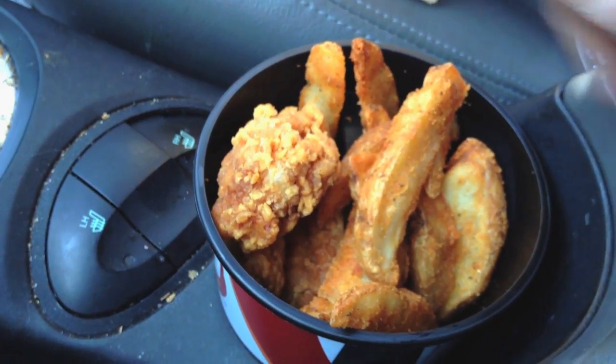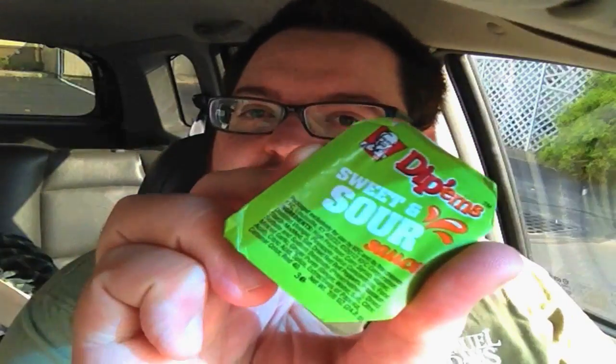So let's get right up here and get into the Go Cups. As you might have heard, I went with the sweet and sour dipping sauce here, which I don't usually get a lot of the time. I don't know why, I just never get it. So like I said, we got our Go Cups here, which are pretty cool. They're cool to be able to just throw in your cup holder or whatnot. And I agree, sometimes KFC's packaging was a little on the large side, so it's hard to manage sometimes.